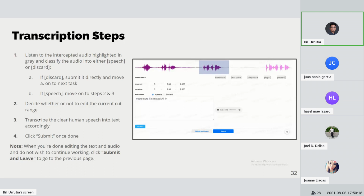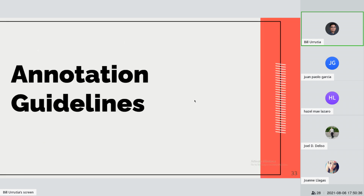Then once you have transcribed the clear human speech in the text accordingly, click submit once done. If you want to call it a day, or take a break for about 2 hours, whatever, submit and leave. But make sure you finish the whole task first.